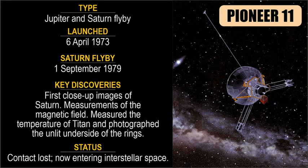Pioneer 11. Type: Jupiter and Saturn flyby. Launched: the 6th of April 1973. Saturn flyby: the 1st of September 1979. Key discoveries: First close-up images of Saturn. Measurements of the magnetic field. Measured the temperature of Titan, and photographed the unlit underside of the rings. Status: Contact lost, now entering interstellar space.